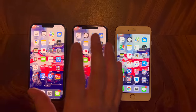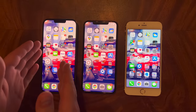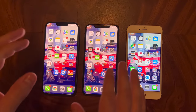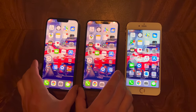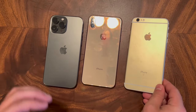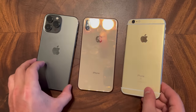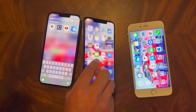All right, guys, here we have all of the iPhones I've owned. We have the 13 Pro Max here, the XS Max here, and the iPhone 6S Plus right here. I wanted to show you a comparison of what they look like, the notch sizes, the front and the back. Here's the front, here's the back of all of them. As you can tell, the cameras have gotten bigger, the phones have gotten a little bit thicker, and the screens have gotten a little bit better.